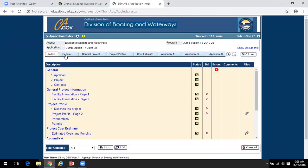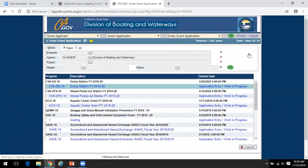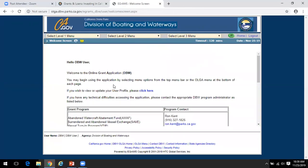Okay, our next section, we're going to go through how you assign agency users. Olga allows your agency to have multiple users working on your application. The PA, project administrator, for each grant application will need to assign the levels of access for other Olga users within your agency. All users must have their user profile completed before they can be assigned access.